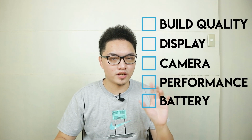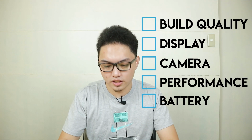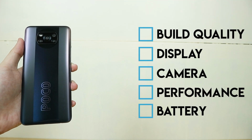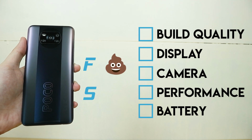And regarding the 5 pillars of a great smartphone, as you know, I've been mentioning that in my previous smartphone reviews just recently. But I feel like for the past couple of years, mid-range to even budget smartphones are starting to hit those 5 pillars of a great smartphone for their respective price segments. So in this case, instead of it being a checklist, I'm going to grade them from an F, which is poop, all the way to an S, which is excellent.